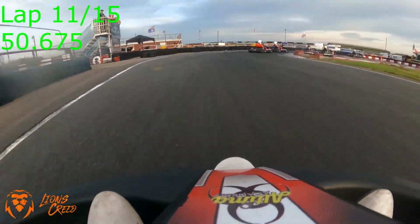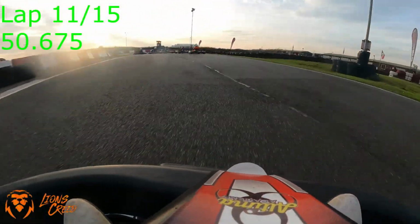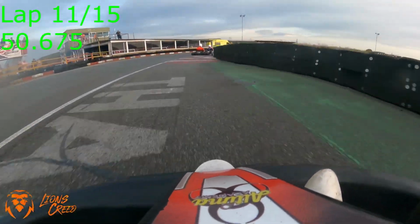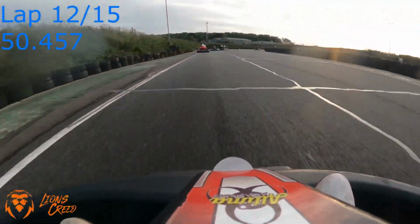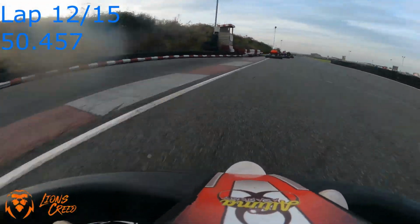But I want you guys to have a look at this next lap, lap 12, because I think this is my best lap of the day. I think you've already seen that this car is lacking a little bit in acceleration. We've kind of seen us getting better exits than drivers in front and then falling back on the straight. And this is a 50.4. And I genuinely think this lap is a 50.1.